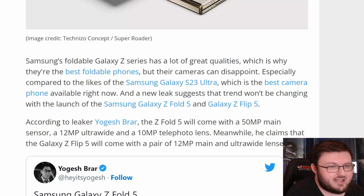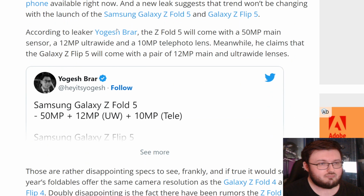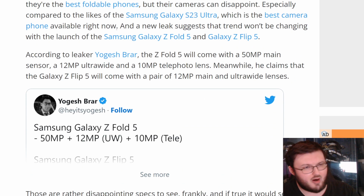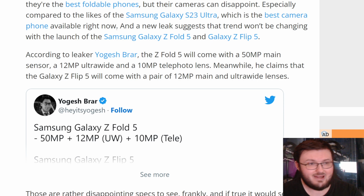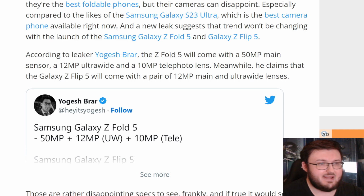And a new leak suggests that the trend won't be changing with the launch of the Galaxy Z Fold 5 and Z Flip 5. According to the leaker, Yogesh Brar, the Z Fold 5 will come with a 50 megapixel main sensor, a 12 megapixel ultra wide, and a 10 megapixel telephoto. Meanwhile, he claims that the Z Flip 5 will come with a pair of 12 megapixel main and ultra wide lenses. And if you guys have ever used the Z Flip's cameras, you know how absolutely god-awful they are.